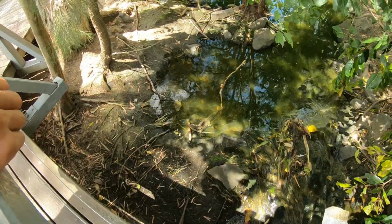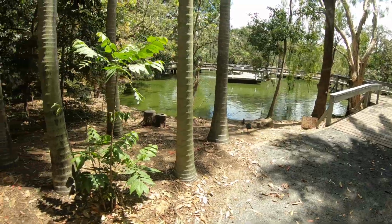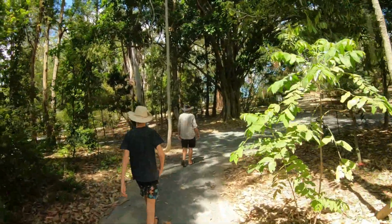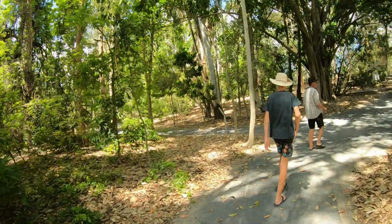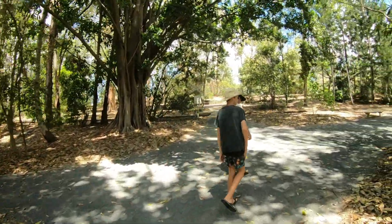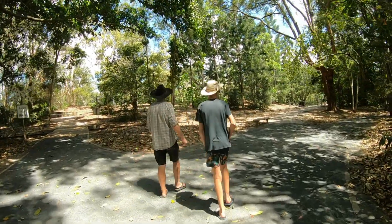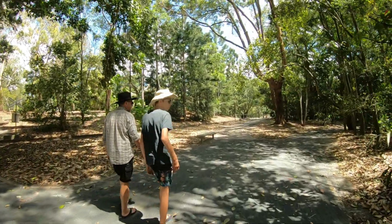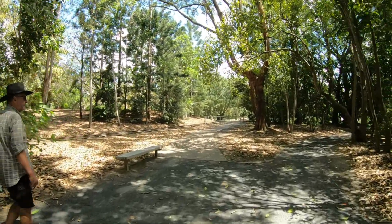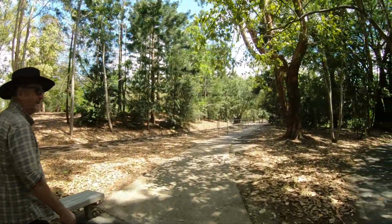Lizard, lizard in the water. Dragon, some sort of dragon. And we just started at the Botanical Gardens. But so far it's been one of the nicer ones we've seen for a while.